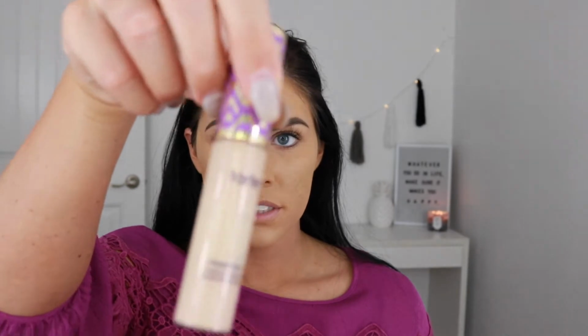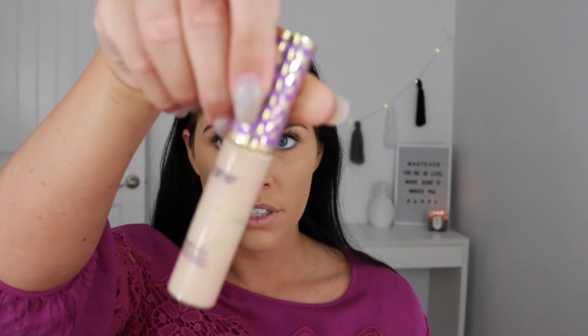Now that that is blended in, I am going to go in with some concealer under my eyes. And I do like a brighter under eye, so I'm almost out of this shade. I'm using the color Light Neutral from Tarte. It's the Tarte Shape Tape. You all know about this product, I'm sure. This is a super full coverage concealer. It's wonderful. And I'm dabbing this just right under my eyes.